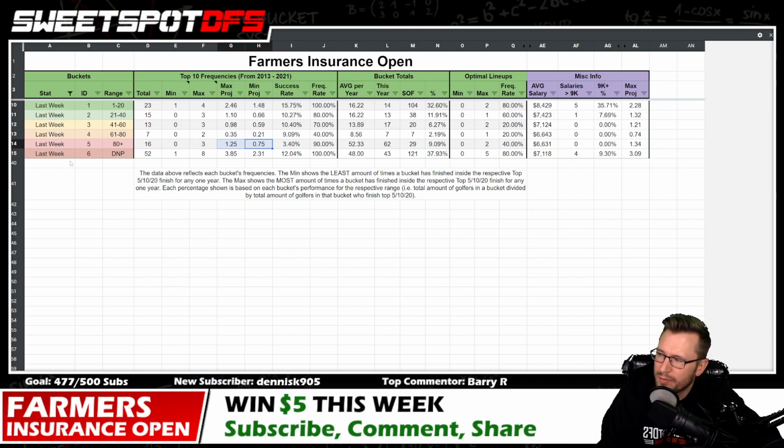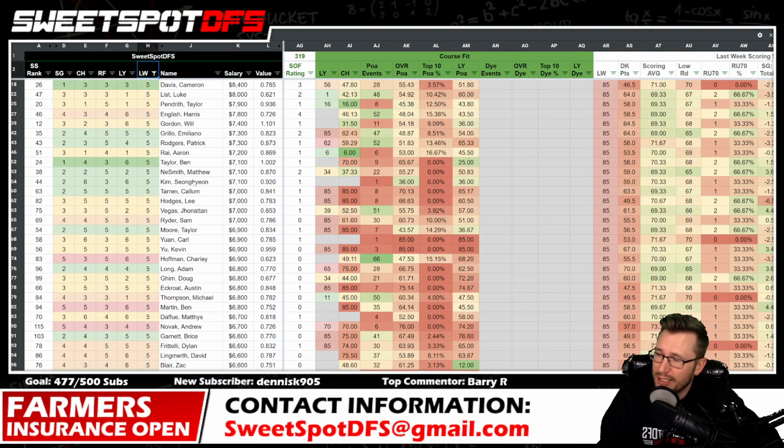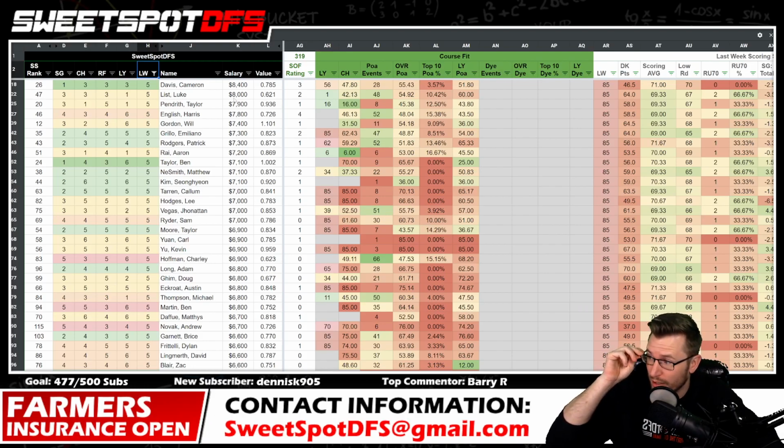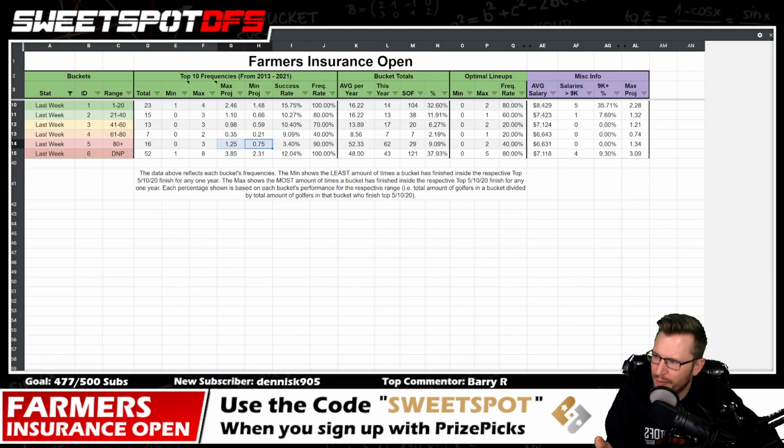The next one to look at, missed cuts from last week. How important is that? We're projecting 0-2 to finish inside the top 10. And that starts with Cam Davis. And it's got some really, really interesting names. Davis, List, Pendrith, Harris English, Will Gordon. Remember, 0-2 is what I'm projecting from this bucket. And there are so many good names. So how in the hell do we select a golfer from here? I mean, not so much just a golfer, but multiple golfers. 0-2?